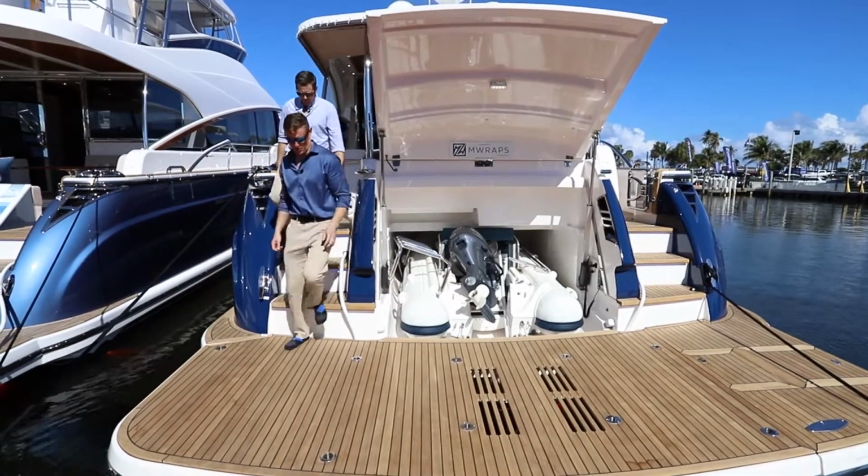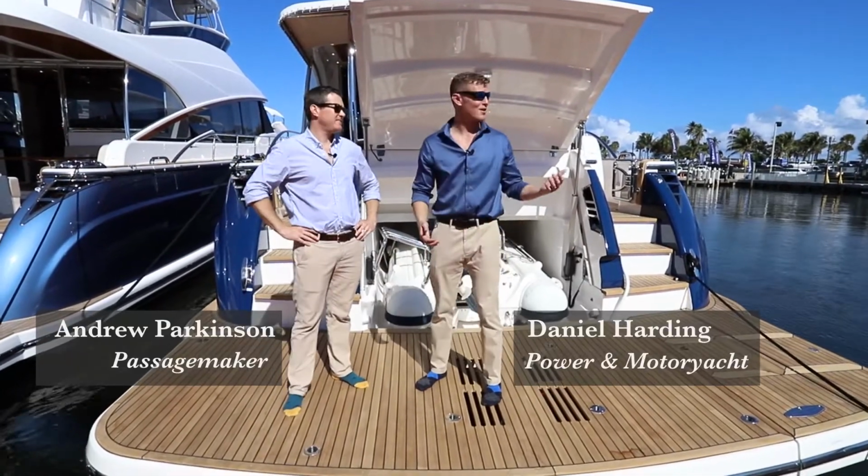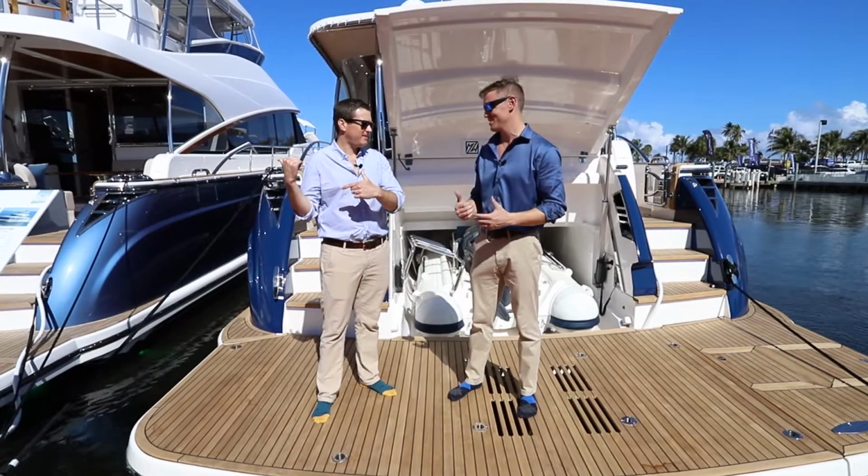Belize really does build a beautiful boat. That 66 Sedan is quite something, isn't it? It is. It's a nice spot here at the Fort Lauderdale International Boat Show. I think it's going to get a lot of attention, but Andrew, I think what the people really came to see was the Daybridge. I agree.